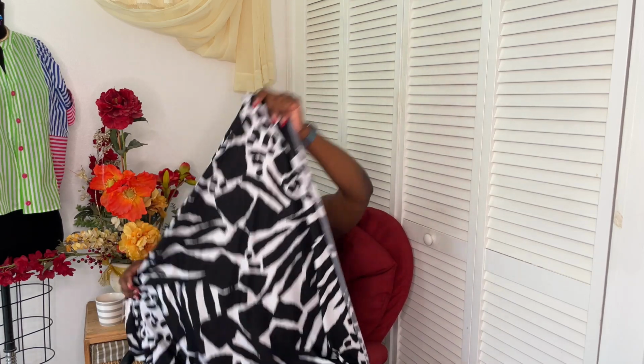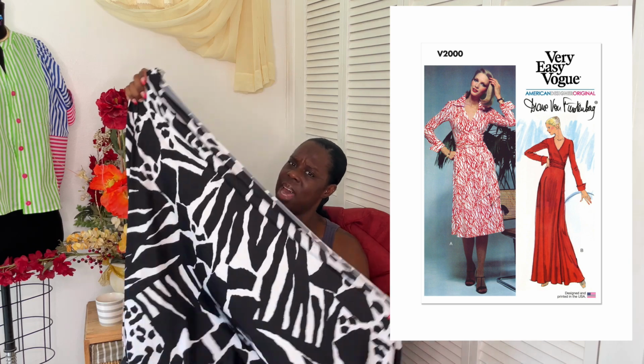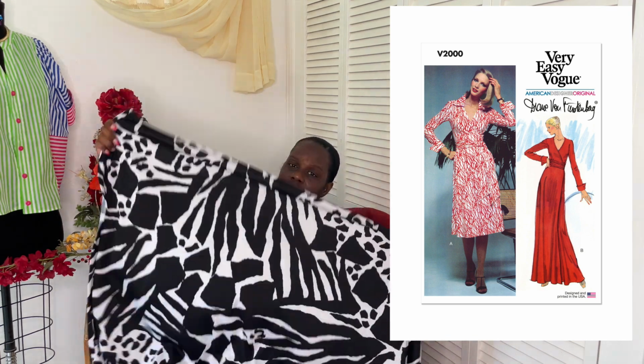Ooh la la. Now, a lot of people have been making the V2000, that is the Diane von Furstenberg wrap dress pattern, and I think that this fabric will be gorgeous in that pattern. Do I own this pattern? No, I do not. I just could not justify buying it for like 25 or 30 US on the Simplicity website. And I don't live in a place where I can run out to Joann's and pick it up, and so I have not added that pattern to my stash.